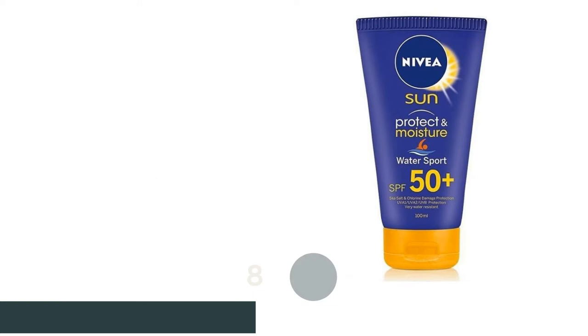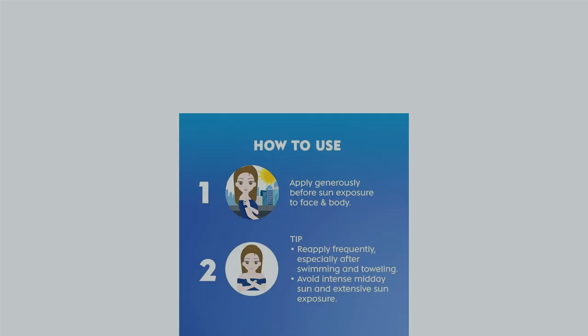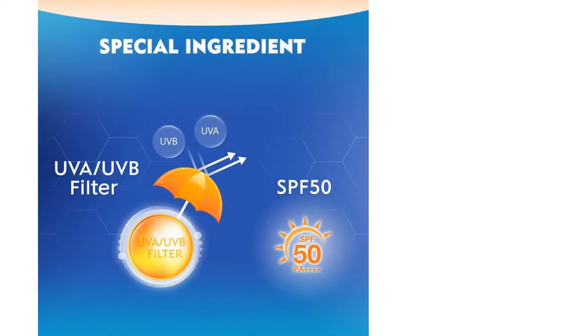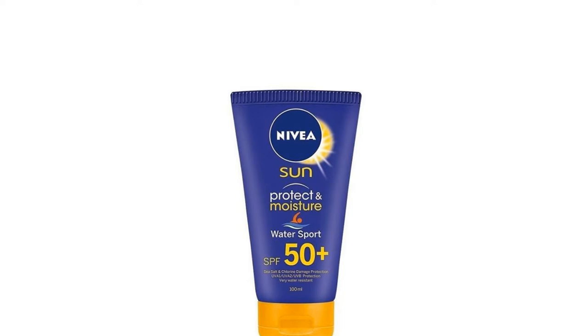The next product is Nivea Sun Water Sport SPF 50, the best sunblock for the beach and swimming. An essential to pack to the beach would be Nivea Water Sport Lotion. As we know, prolonged sun exposure is no stranger to those who have spent their day on a sunny beach. Even if you're big on sun protection, a primary cause of sunburn is the poor choice of sunblock. No worries, as this water-resistant sunblock will protect you from sun damage, chlorine, and even sea salt.